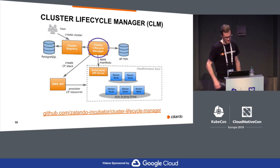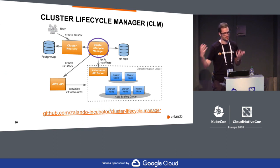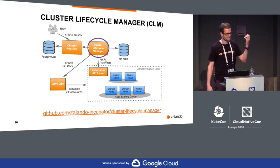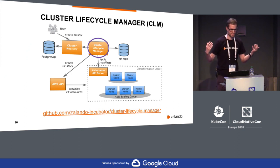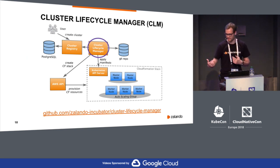Yeah, and then we have, like I said, the lifecycle manager. How it works is, I tried to pinpoint it here. It has two sources of configuration: the Git repository where we have our cluster configuration, and the cluster registry, which has the metadata about the clusters. It watches both of these configuration sources, and if there's a change to one of them, it will react to this and merge the information together depending on the cluster. In the beginning, if it's a new cluster, it will create it with CloudFormation, creating a new CloudFormation stack for etcd and one for the Kubernetes infrastructure.